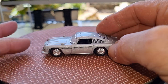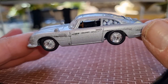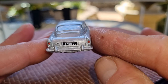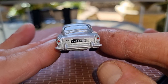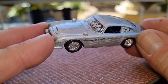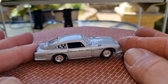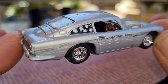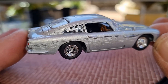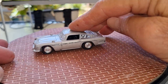This one's in birch silver, like it should be. You can see all of the bullet holes and scrapings down the side. Chrome wire wheels, Jeez, there's a lot of bullet holes in it. And it's painted brake lamps and reversing lights. Sunroof or ejector seat. Twin rearview mirrors. Nice chrome grille. Right hand drive. You see the wooden steering wheel. Geez, a lot of damage on this car. Yeah, I do like this. And she rolls. No wheel issues, which is good.